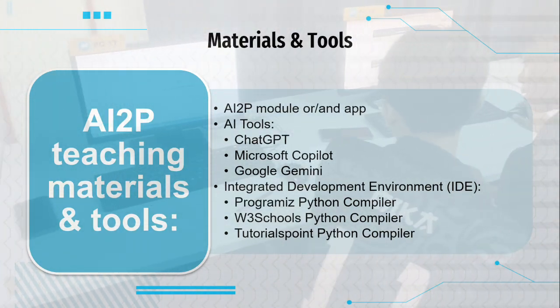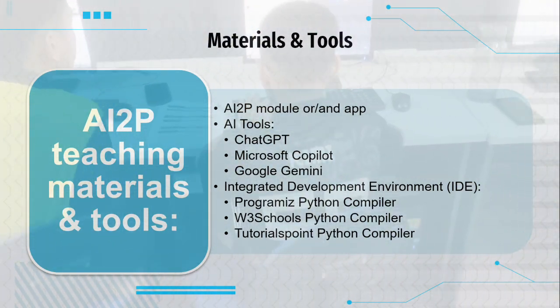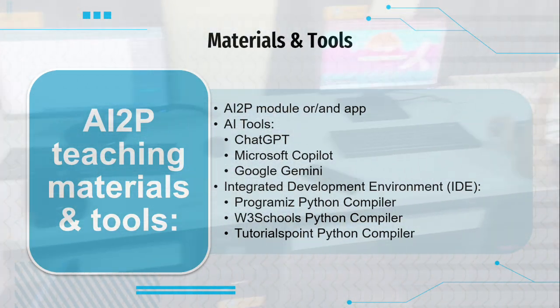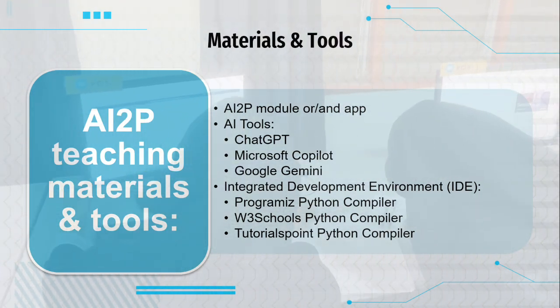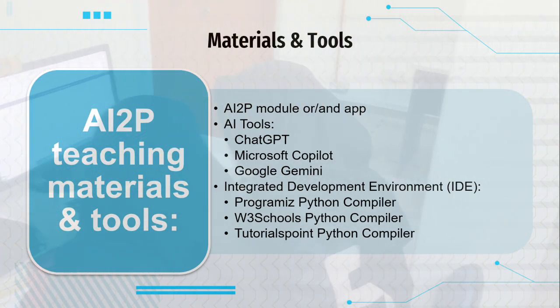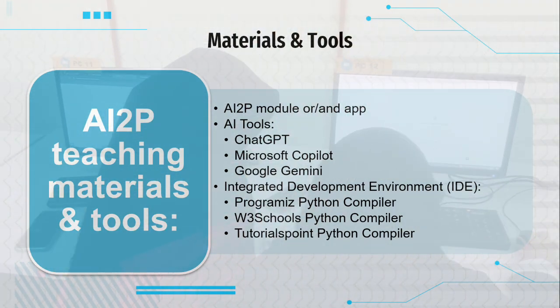The AI2P teaching materials and tools used are AI2P modules or apps, AI tools which include ChatGPT, Microsoft Copilot, and Google Gemini, and Integrated Development Environments IDE, which include Programming Python Compiler, W3Schools Python Compiler, and Tutorialspoint Python Compiler.